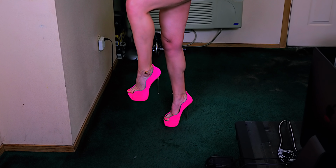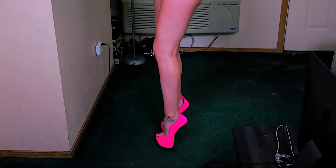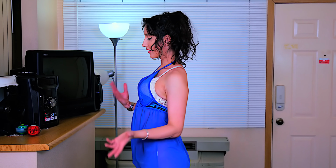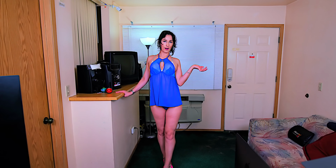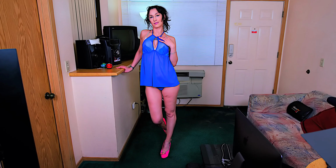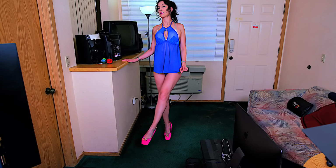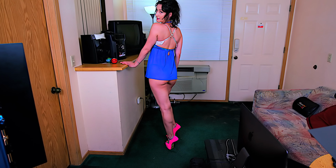Look at my pretty pink shoes. They're so tall. I think the contrast between the pink and the blue looks so awesome. I love having contrast to my shoes and colors that are bright and popping and colorful. Don't you think the shoes make my legs look so long and sexy?